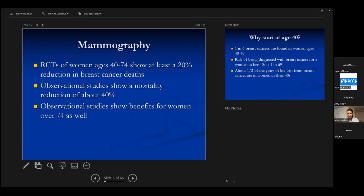Multiple randomized controlled trials showed benefit, at least a 20% reduction in breast cancer deaths in women between the ages of 40 and 74. Observational studies have shown a mortality reduction of about 40%, and studies have even shown benefit for women over the age of 74. And there has been a bit of a push. The U.S. Preventive Services Task Force doesn't recommend screening in women over the age of 74, but I really think it's a disservice to not screen these women, particularly if their health is good and they're leading active lives.